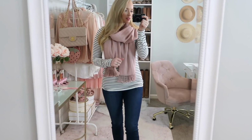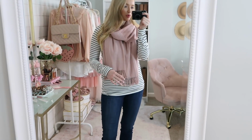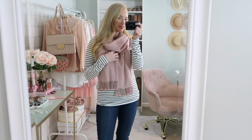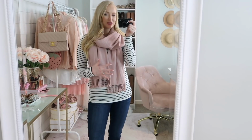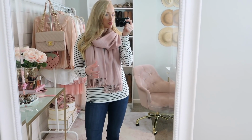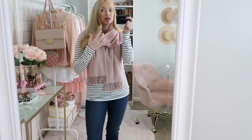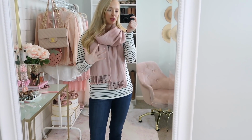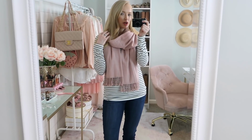I also picked up this scarf, which I have styled on my blog as well. I'll link the post down below if you want to see how I styled it. But this scarf is so soft and cozy, and it also hangs really well. It's a little bit thicker of a scarf, but it's not overwhelming, like a blanket scarf would be, but it does have a good amount of fabric to it to give you a similar look, but it's a lot more comfortable around your neck.